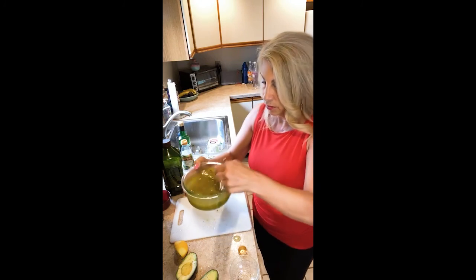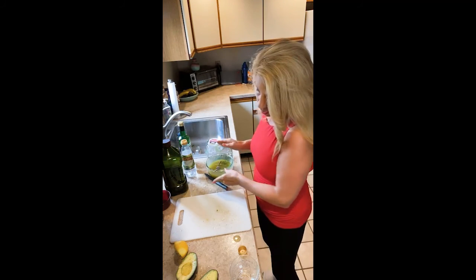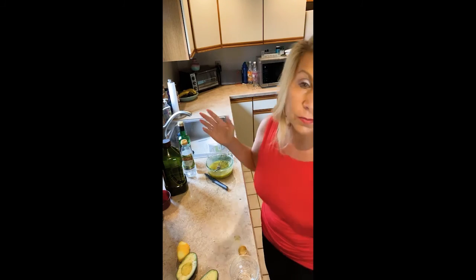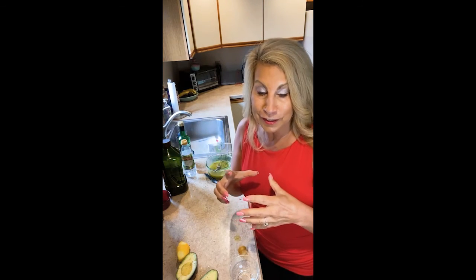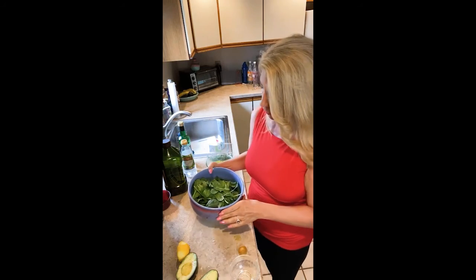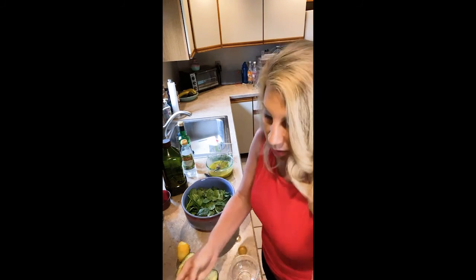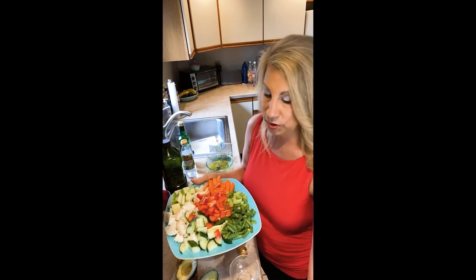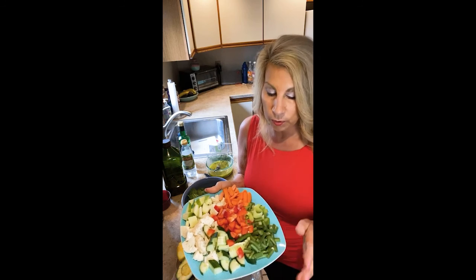All right, so then I'm just gonna put this aside, and then I'm gonna show you what I'm putting in my salad, because what we put on our salad is just as important as what we're having in it. So today I am using organic baby spinach. It's been rinsed, and I already cut up my vegetables, and I just used things that I had in my house already. So cauliflower, English cucumber, green beans.